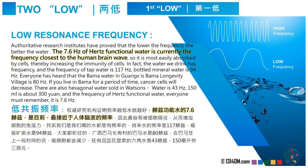The second function of the terahertz functional water device would be the 2 lows. The first low we would be sharing with you is low resonance frequency. So what frequency is good for the human body? Scientists have administered research into this subject and have found out that the lower the frequency, the better it is for our body and health.